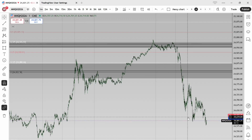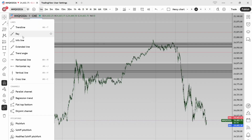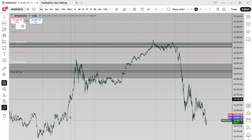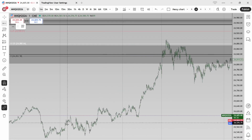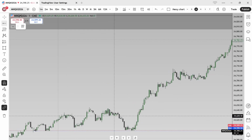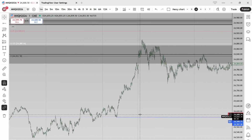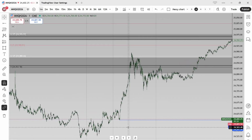And then we have a huge turtle soup off of this low. So it's going to pick one of these. Or it might not. It might just run. But it's going to pick one of these lows if it's going to retrace. And that'll be the retracement. So that's why you want to be taking profit at session lows.